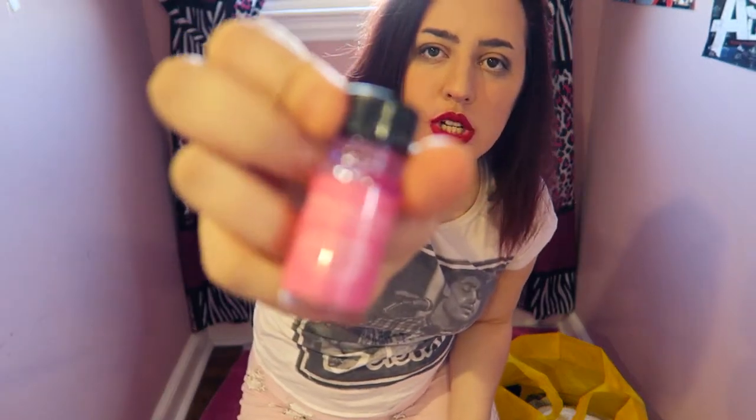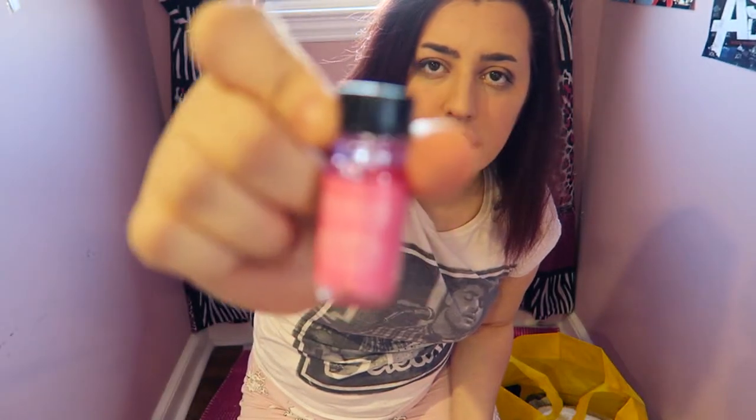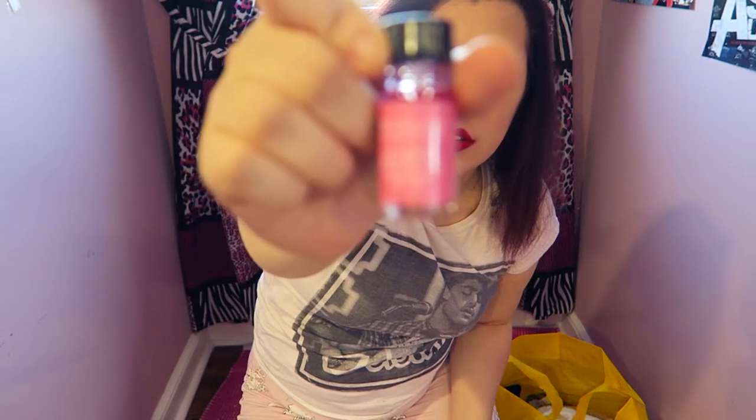All right, and then I got a sample of some pink gel coat, which I'm going to be using because I swear on the new year that I was going to grow my nails out so I could do some cool things, because for 20 something years I was a nail biter and I really want to get rid of that habit.